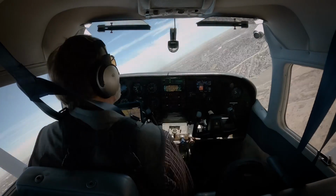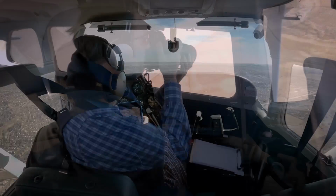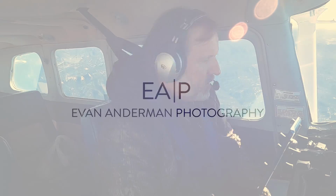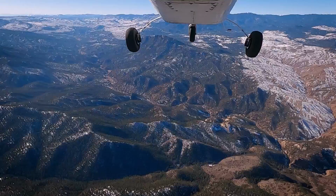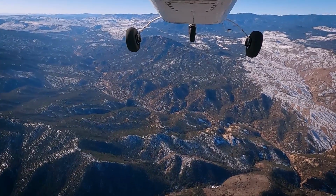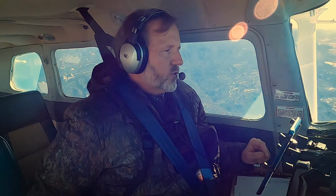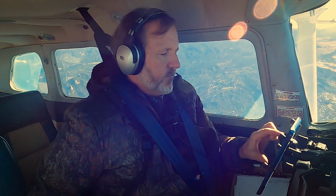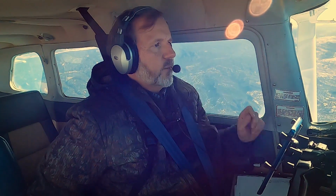Going east, 6 Mike Yankee, thank you. What a beautiful day here in the mountains. Barely a lick of wind. I guess it's about 10 knots out of the north. And climbing through 12,300 now, going to 12,500 for the moment, and probably up to 13,500 and maybe a little higher than that. We'll see. You can see the flight plan here.